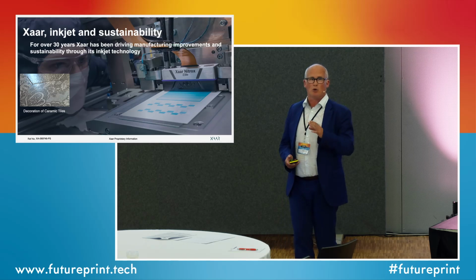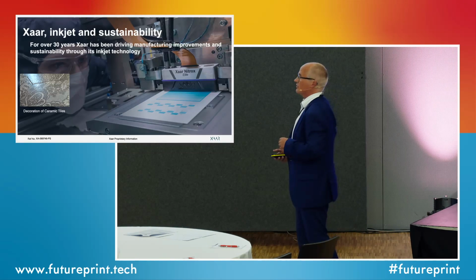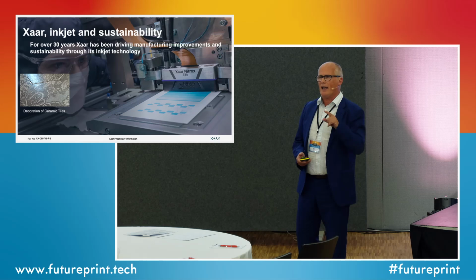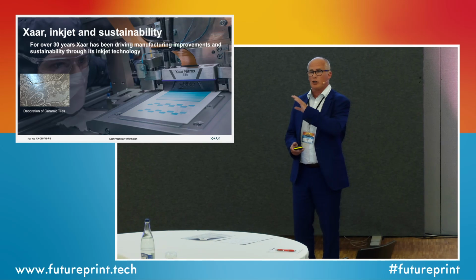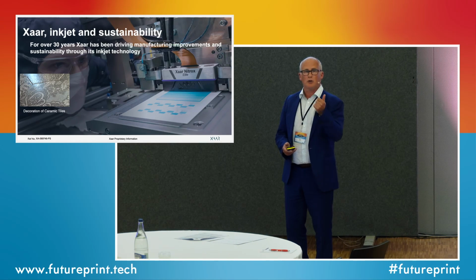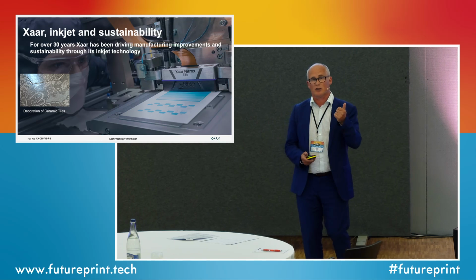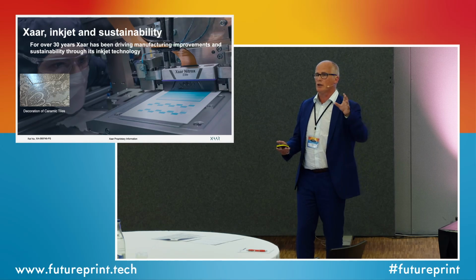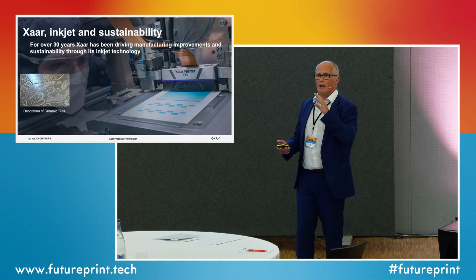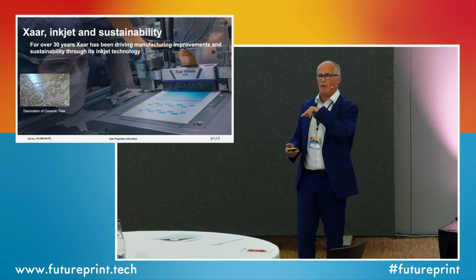Probably the most notable thing was that we led the total transformation of the decoration of ceramic tiles. Interestingly, from a sustainability perspective, that was not just about our technology. It was also driven by a significant event, the 2008 financial crash, which led people in the ceramic tile industry to say we have to reduce capital. They had a huge stock of ceramic tiles, and Inkjet enabled them to get rid of that stock.